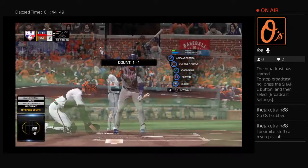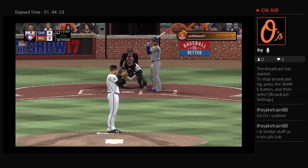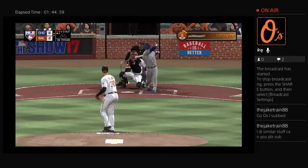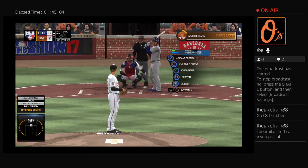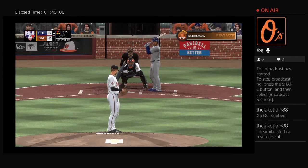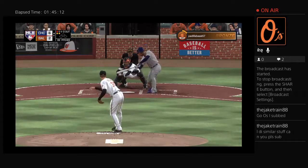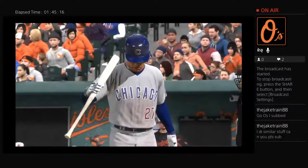3. Digging in and looking for more, Addison Russell. Rain continues to fall here in the 6th. And this is fouled back and out of play. Here it comes. Got him. So he's down on strikes for the 2nd time here tonight.